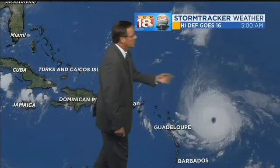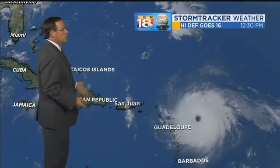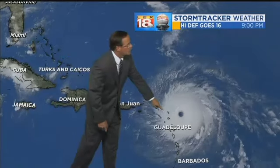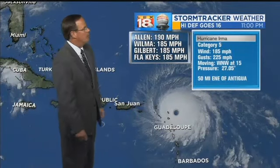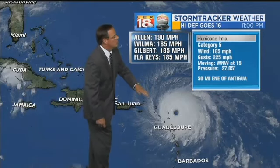So let's talk about Irma. We've been watching the storm since Harvey was on the map. We were telling you that this was going to be a big deal system. And you see it now beginning to approach the islands of the Lesser Antilles. That's Antigua right there. Winds are at 185 miles per hour, sitting 50 miles east-northeast of Antigua. Looks like it'll be passing very close to that island.